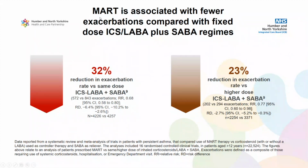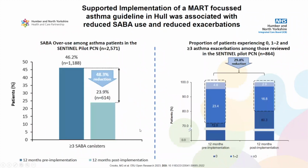And so maintenance and reliever therapy, so combination ICS formoterol, both regularly with additional doses as required, compared to fixed dose ICS LABA regimes with a SABA reliever, are associated with a significant reduction in risk of exacerbation. So compared to an equivalent steroid dose, they reduce your exacerbation risk by 32%. And even compared with higher dose inhaled steroid containing fixed regimes, MART is associated with a reduced risk of exacerbation. So MART works.